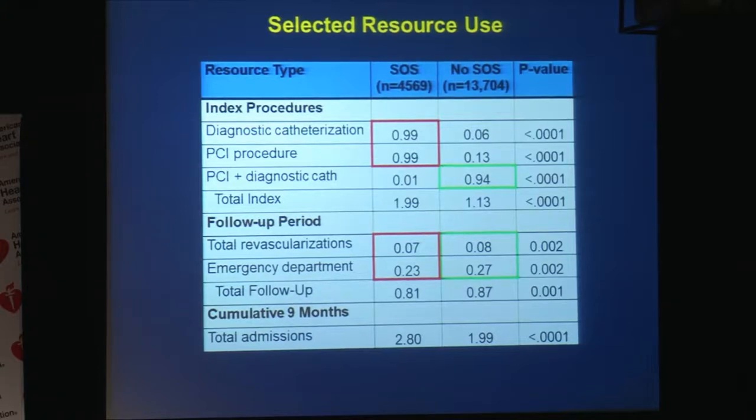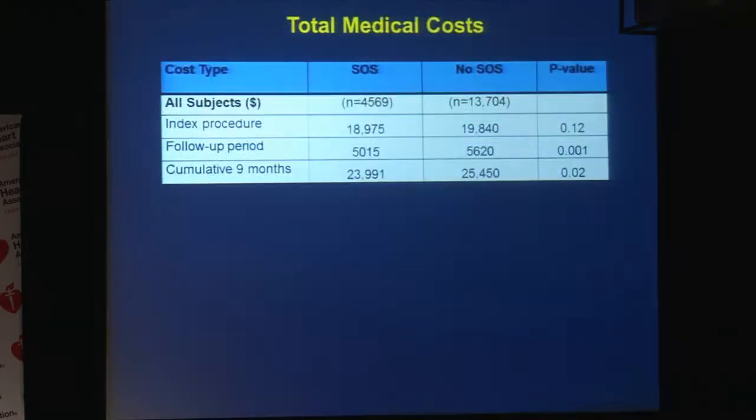During the follow-up period, there were significant differences in revascularizations and emergency department visits, and at the end of 9 months, the people randomized to sites with surgical backup had about 2.8 admissions, where there were only 2 admissions for people in the sites without surgical backup. There were also significant differences in length of stay. Surprisingly, we found no difference in index procedure costs for patients randomized to have their procedure at sites with and without surgical backup. Because of the difference in revascularization rates, we did find a difference in follow-up period costs, favoring sites with surgical backup.